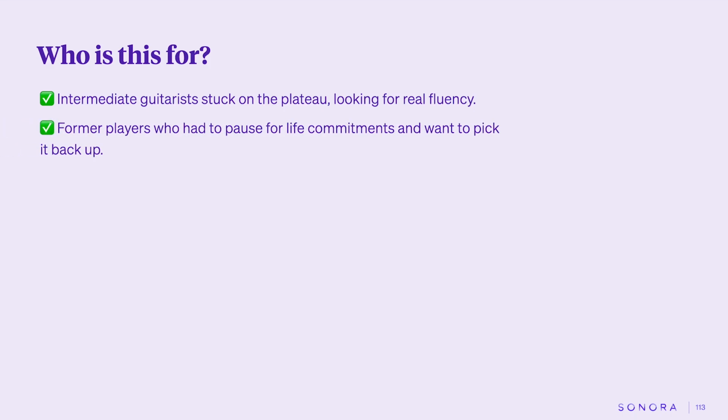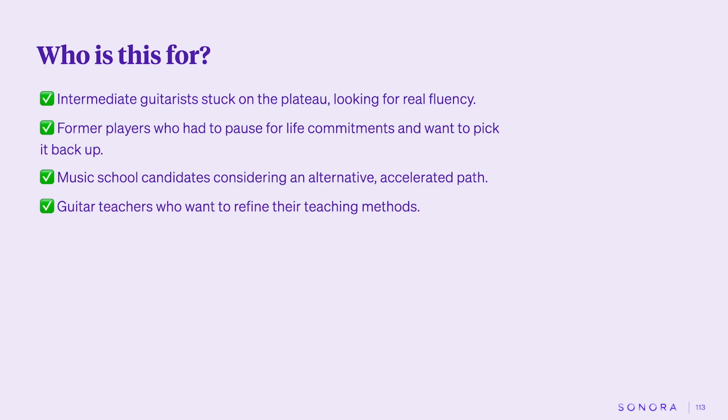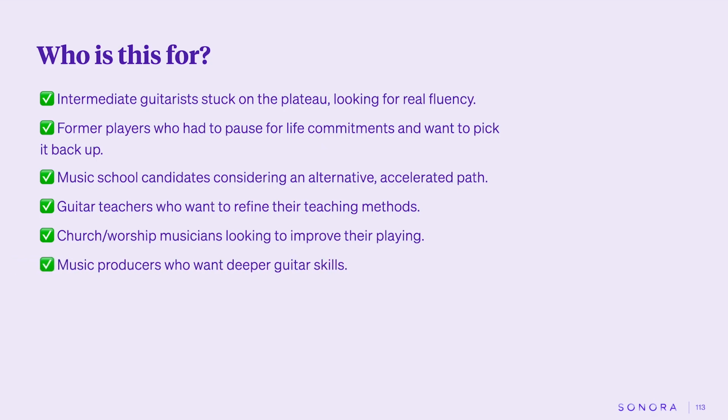So who is this really for? Sonora is really for intermediate guitar players who are stuck at this plateau and looking for real fluency. It's also for former players who had to pause for other life commitments and want to pick it back up. It's for music school candidates considering an alternative, accelerated path to traditional music school. It's for guitar teachers who want to refine their teaching methods. It's for church or worship musicians looking to improve their playing. It's for music producers who want to deepen their guitar skills and add guitar to their toolkit.